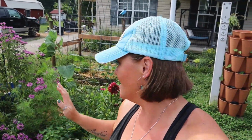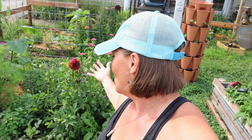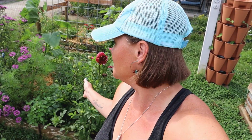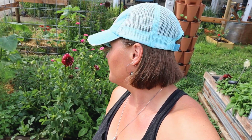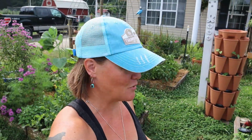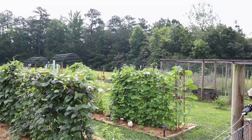You know, it's funny, this particular bed, you look at how full it is and how everything is just like a jungle. When I planted it, I was thinking it was going to be sparse, and I didn't think I had planted enough things in it. I was wrong. As you can see, I was wrong. It has definitely filled in, and I probably could have planted fewer things in it.